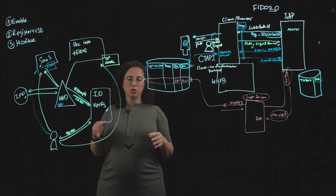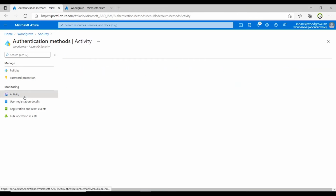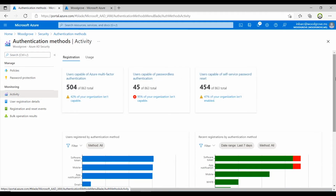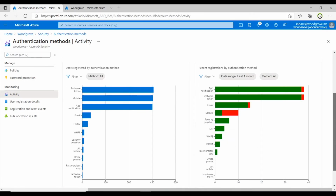So now let me take you through a quick demo of how you can monitor this. In this demo, let's take a look at how to track progress of your pilot, both from registration perspective as well as successful sign-ins. I'm in the authentication method blade and I'm going to click on activity. Under registration, you can take a look. Let's change this for the last month, for example, and see how many authentication methods were registered during the last 30 days. So you can track the progress of FIDO, Windows Hello for Business, and temporary access pass.